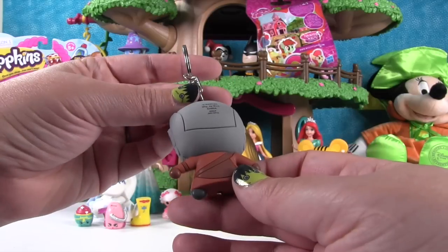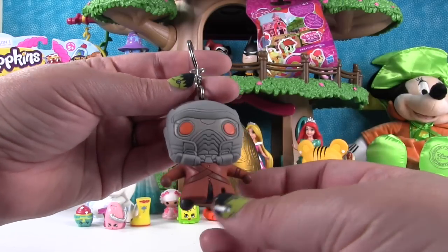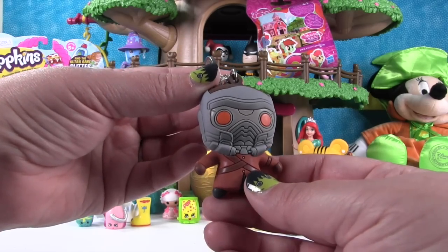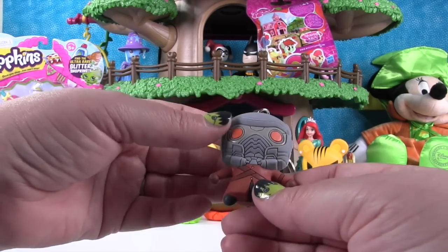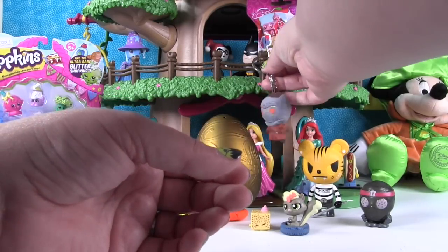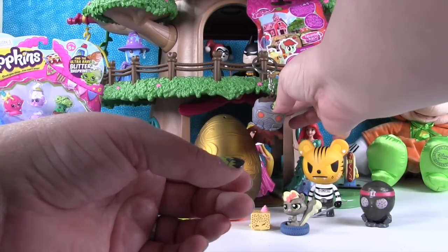Star-Lord, after protecting the galaxy, was kind enough to come down and protect us from dinosaurs in Jurassic World. That's right. He's just a good guy. He just helps everybody out. So that is a cool key ring. It is cool. I'm happy because it's one we don't have.